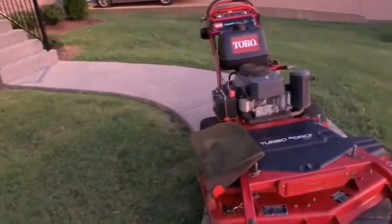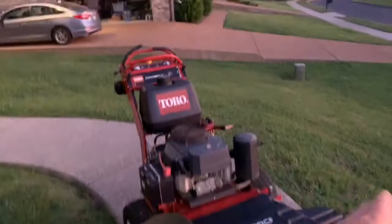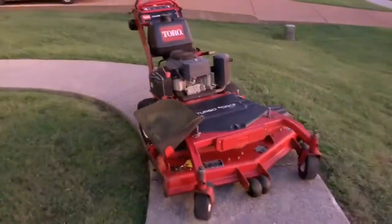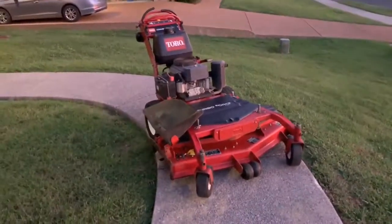We hit a, what was it called? A magnolia tree, and knocked down a big branch. Luckily, it was on common area. It wasn't owned by anybody. So we just took that in our truck and threw it in the dump.